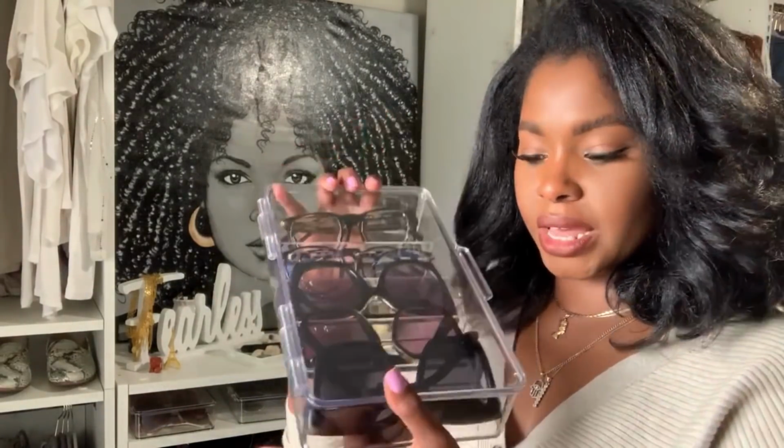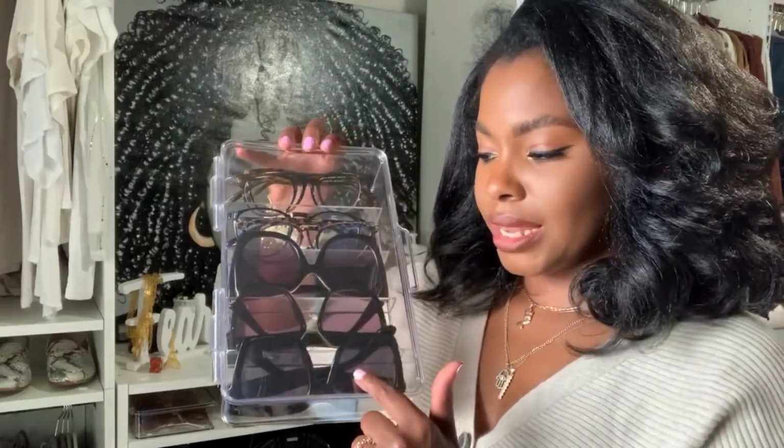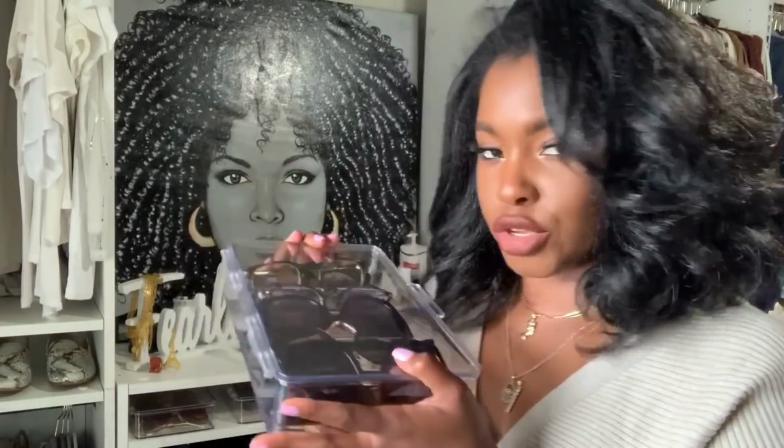If you have oversized glasses, which these three are, they're very big and oversized, I just have them upside down. So these are right side up, and I just have these upside down to be able to close this lid, because this lid not closing is an OCD problem for me. So turn them upside down, and you'll be able to close them.